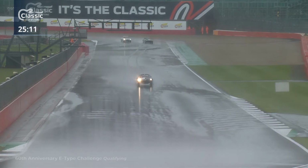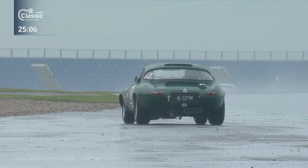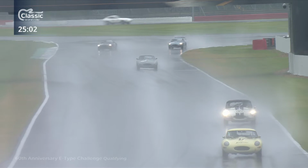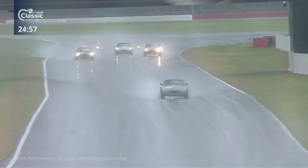But just look at the amount of water that is around. You can see how many. You see another spin. I think we might see quite a lot of these. I guess that's been a spin anyway. Probably. We haven't actually seen what happened so far. Very, very tricky conditions indeed.